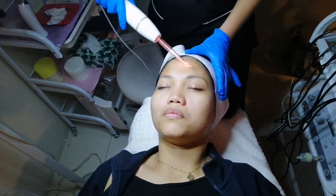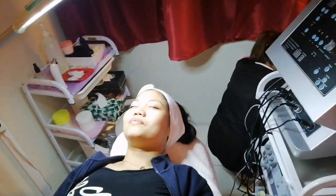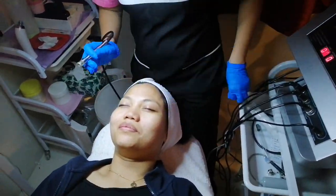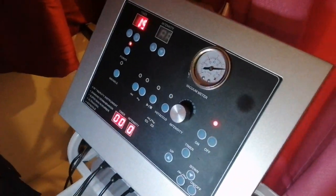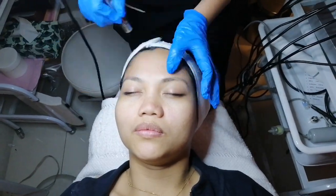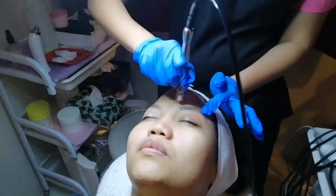May nilagay silang serum dyan sa mukha ko. This is Bright Skin Laser for skin toning, whitening, pore minimizer, and skin rejuvenation without downtime.